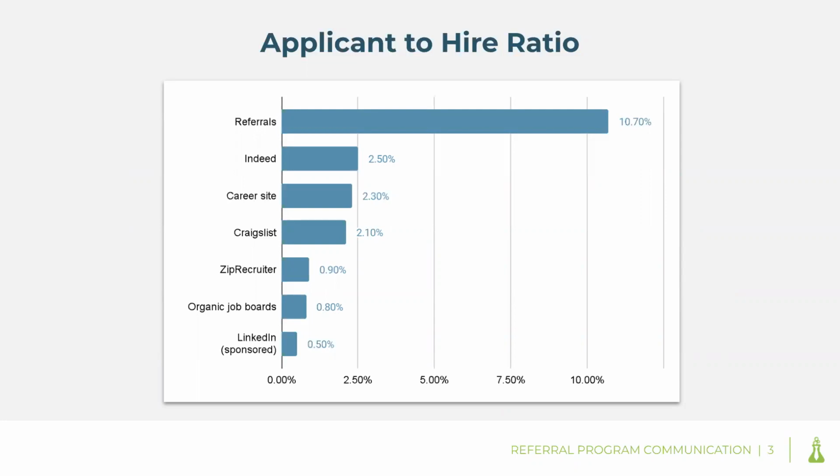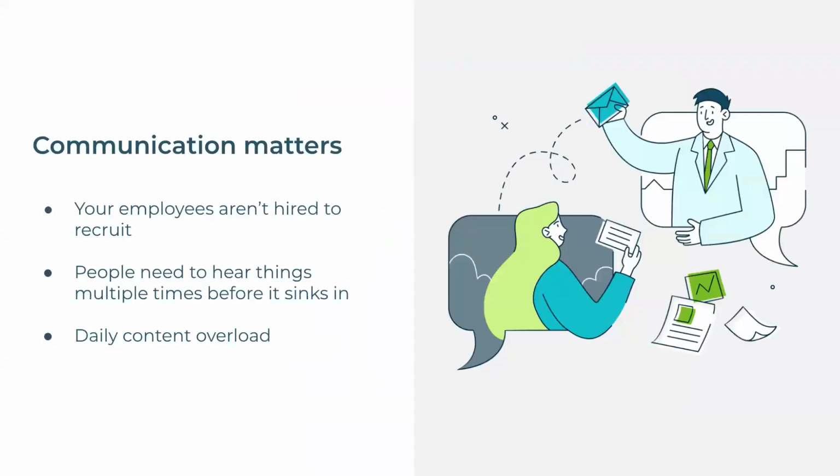And when we look at what it takes to run a successful referral program, it's really all about communicating the program. I can't tell you how many times I've talked to companies that have a referral program in place, but they're just not seeing the results. They've got something, they have a policy stashed away somewhere. Sometimes even folks in HR and recruiting aren't necessarily aware how the program works.